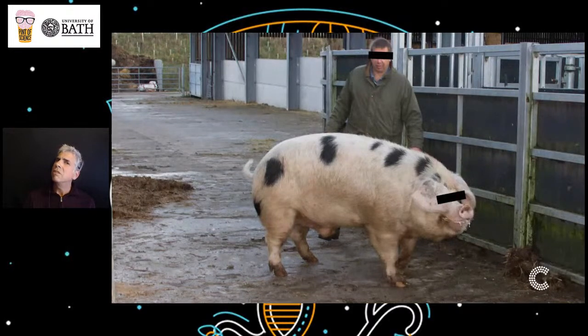where I hadn't really realised quite how large farm pigs are. As you can see, this is our local farmer with his prize boar. And you can see we can't really get that pig into our studio. I don't think it would fit in the lift for a start.